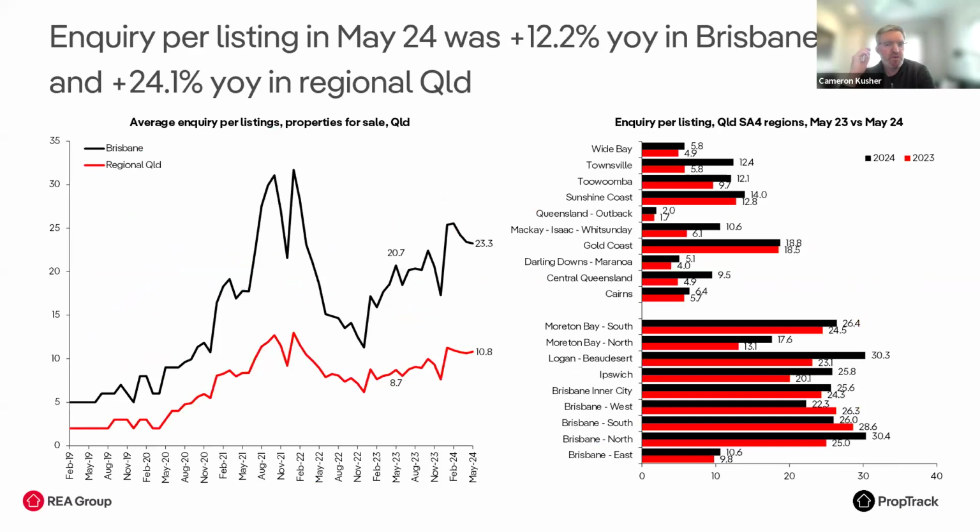That then brings us to our measure of demand, which we measure by looking at the number of inquiries per listing. So in Brisbane at the moment, inquiries per listing is higher than it was a year ago, 23.3. So it says that there's a lot of people out there looking to buy. Have a look at the number of inquiries per listing we were typically getting before the pandemic. You were talking about 6, 7 inquiries per listing in Brisbane. You were talking about 2 to 3 in regional Queensland. So the level of demand out there for property in Queensland is really quite strong at the moment.